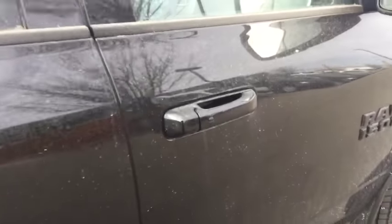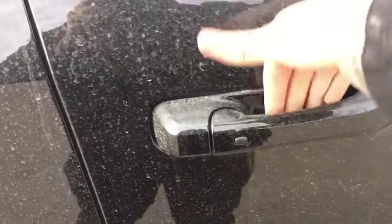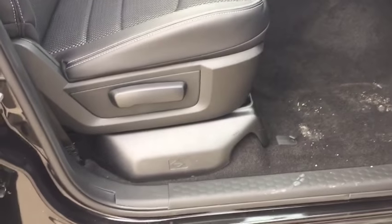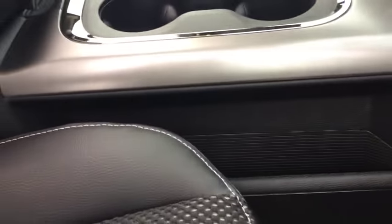Sweet. There's your handle. Close the door. We can unlock all four doors with a passenger door handle too, as long as we have our key fob. Passenger seat is manual adjustment. On the passenger seat, you do have your tire changing tools, which allows for easy access. And here's your other storage area on the side of the middle console.